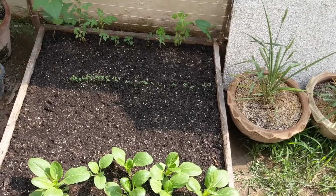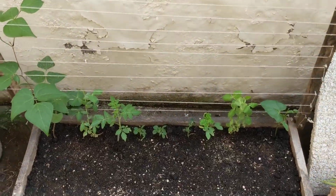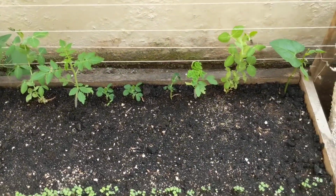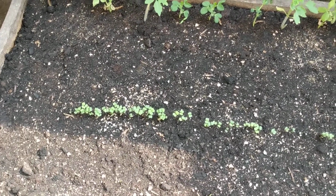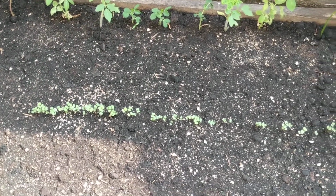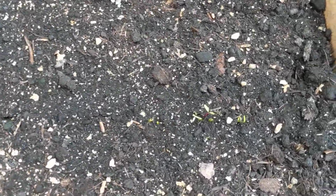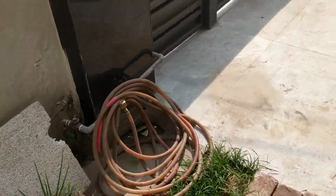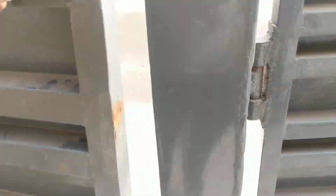We've got bok choy. We've got the climbing beans on both the ends. We've got peas and tomatoes in the middle. Then things have started sprouting now. The salads and everything, so you can see exactly. So if we go outside, I'll show you guys.